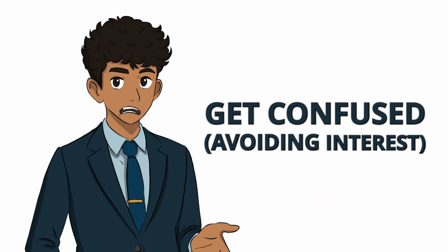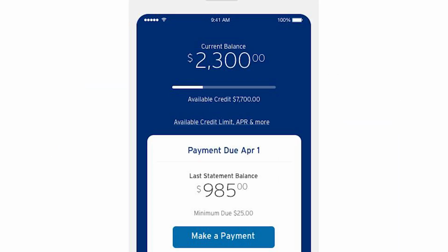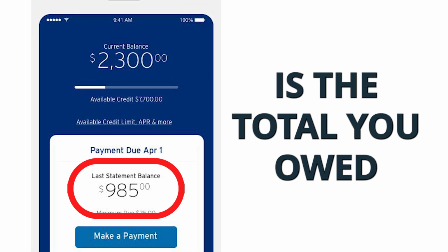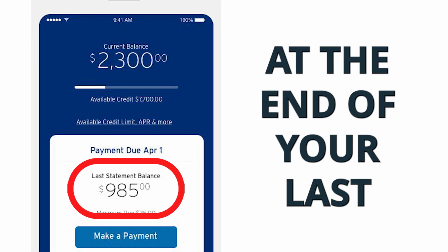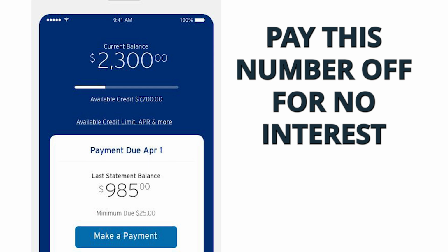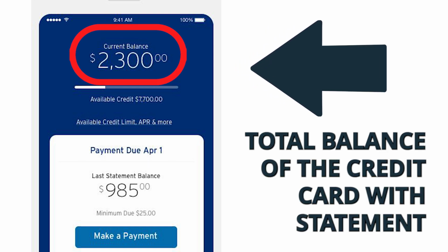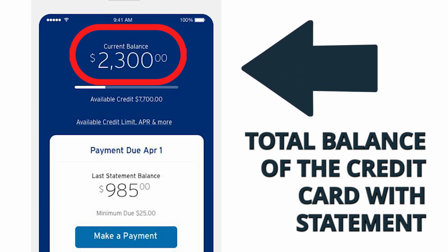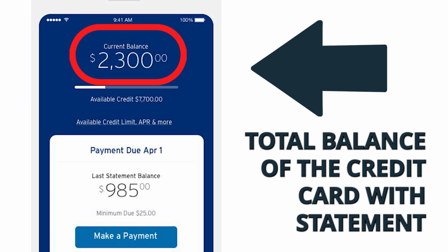Now here's where people get confused. The difference between your statement balance and your current balance. Your statement balance is the total you owed at the end of your last billing cycle. That's the number you need to pay by the due date to avoid interest. Your current balance, though, is everything you've spent since then, plus the statement balance. It updates every time you swipe your card.